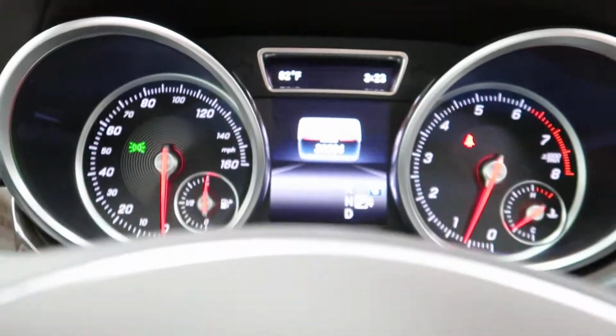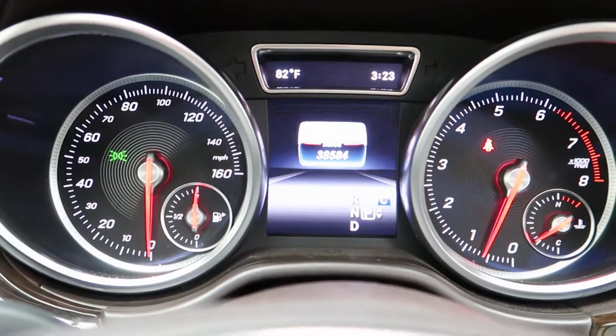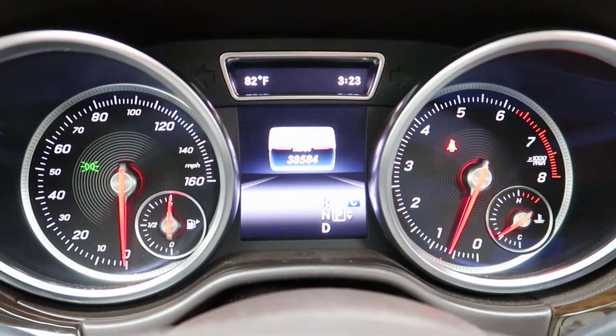This GLS 450 has 38,584 miles, Carfax and service records available online.